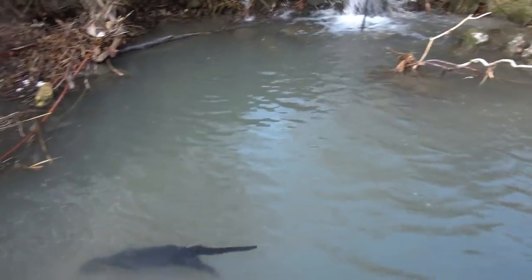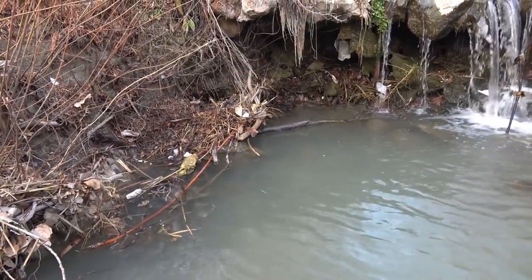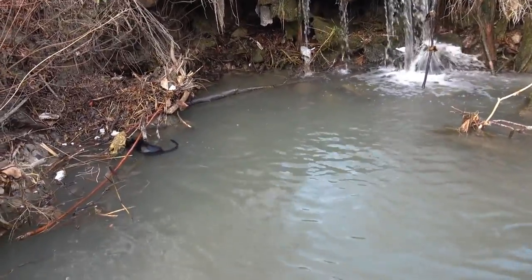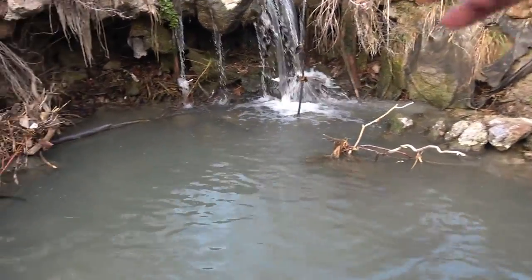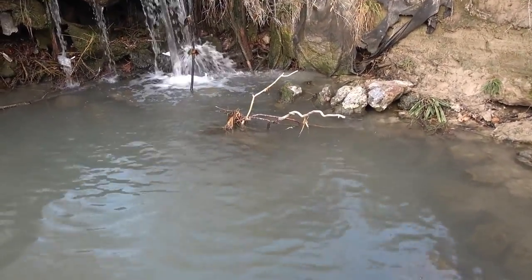So is piranha getting any better? No. Oh, there it is. I was right. It hit a stick. It's right there. Do you see it? It's right there. It's up by the sticks, right? Yeah.